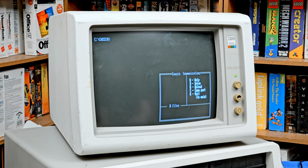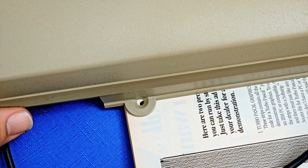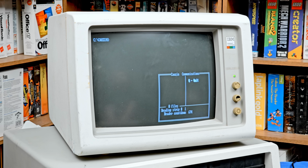There are basic settings for things like your COM port and where you want to save the files, but not much else. To start a scan, you just have to press R at the main menu. Before you do that though, you need to align the eye hole with the black dot above the barcode and the edge with the line at the bottom. And then it just works.